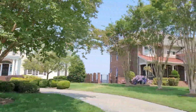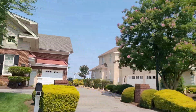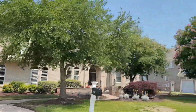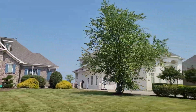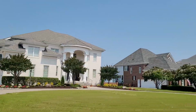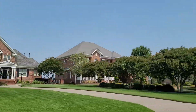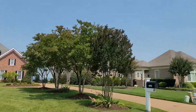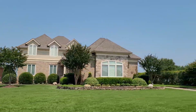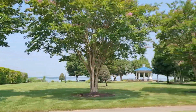But you're just looking at homes that are all $2 million, $3 million properties on the Nansemond River. Huge open water, access right out to the Chesapeake Bay. Some of the best fishing in all of the Mid-Atlantic. So really special place to be, and really big, beautiful homes. So right here, this is the 4023 that's on the market for just under $3 million.